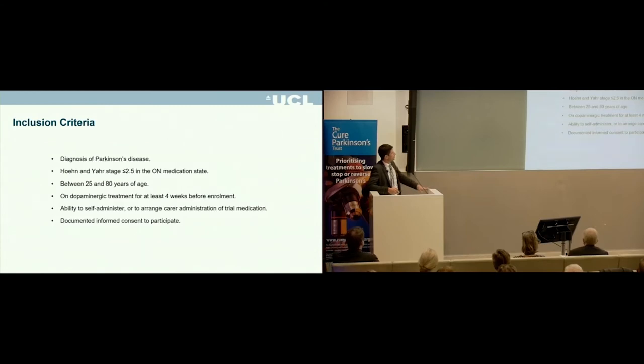So the Hoehn and Yahr stage 2.5 means that when I see them and I grab their shoulders and pull them backwards, I don't have to catch them. So that shows that they've got enough balance that their stage of Parkinson's disease is still good enough that they're not going to fall over and start hurting themselves in the middle of the trial. Because if people do fall over and hurt themselves, then your data gets completely noisy because of incidents such as falls and arm fractures and hip fractures and head injuries, and it's hard to see the wood from the trees.